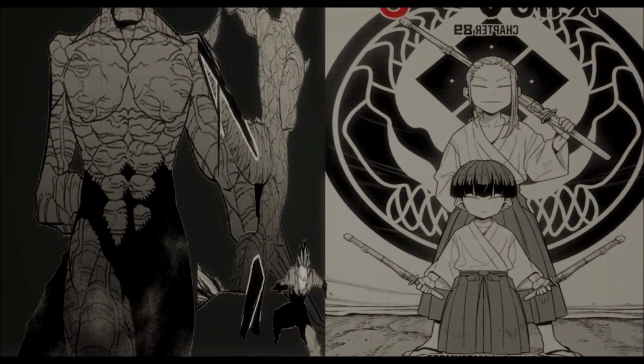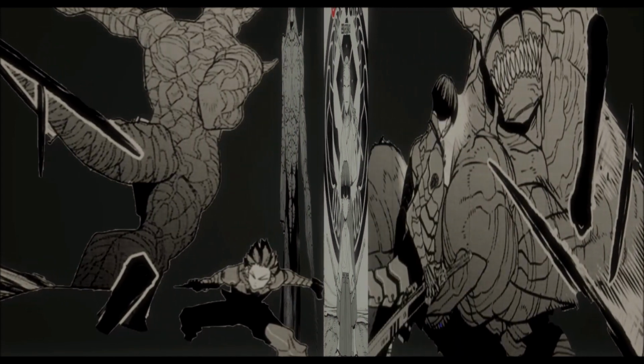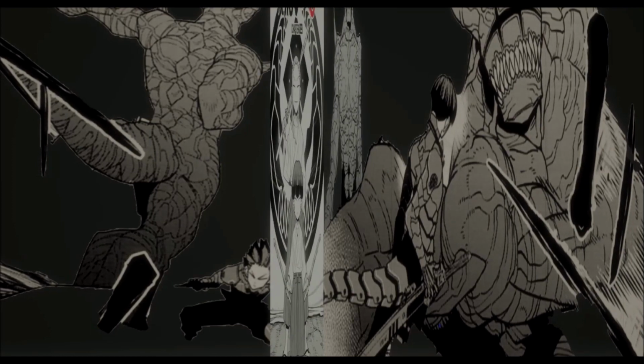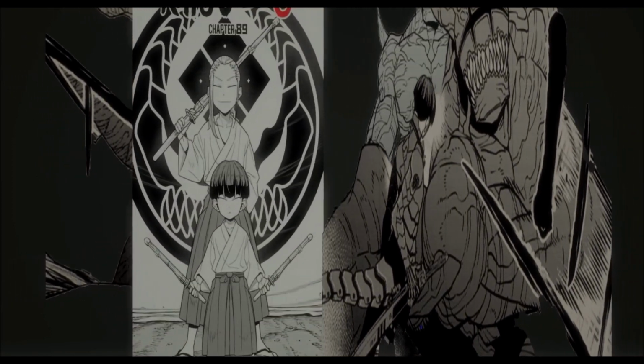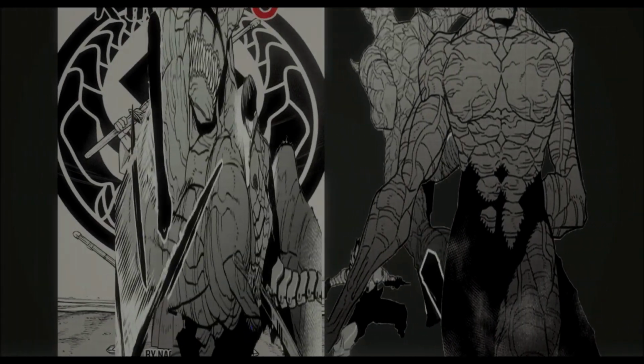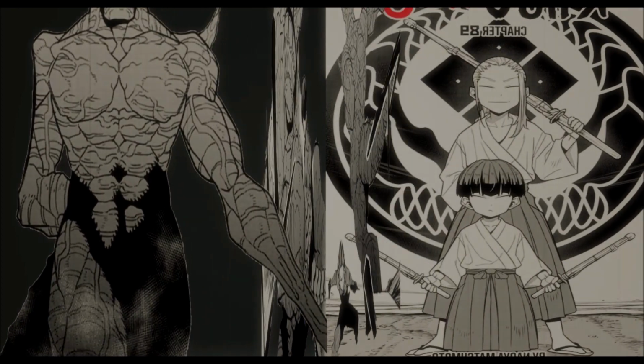When a new character was announced that shared the same surname, the same family name, and also carried swords. And we're like, oh, hey, this must be one of Hoshina's relatives. Well, we get that relationship revealed. It turns out that this is Vice Captain Hoshina's big brother.